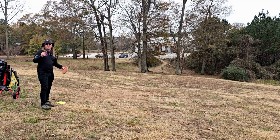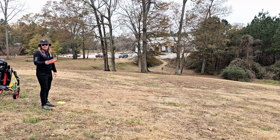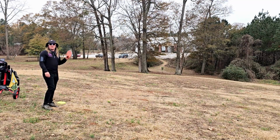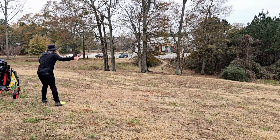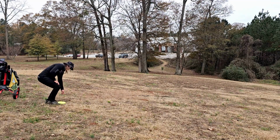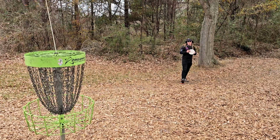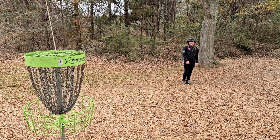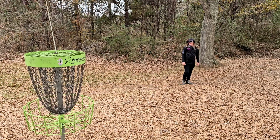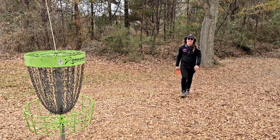We have left ourselves a very fun little shot to end on here. 186 feet downhill, pinned in between those 2 trees. Maybe we can make something awesome happen with the Envy. Oh no. All right, at least we deserve to hit the tree. That was a poor throw. Unfortunately, we have another anticlimactic ending. I don't know, you tell me, does that make it more exciting or less exciting?